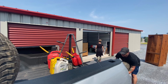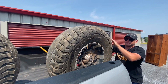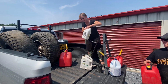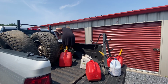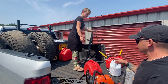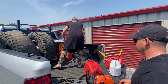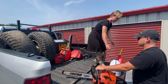Where the heck? We got lots of Jerry's. We sure do. What are we doing with this? Just push it over to the side for now? Yeah, just set it in there. I think no matter what, we're coming back, so. Yeah. Whew, it's warm. It's so hot.